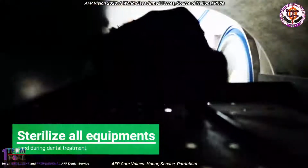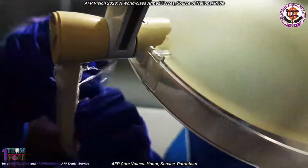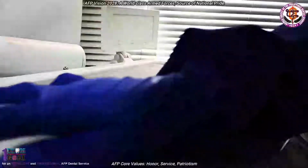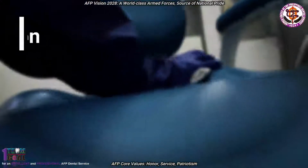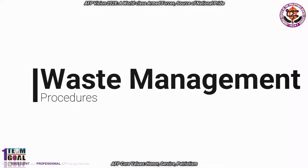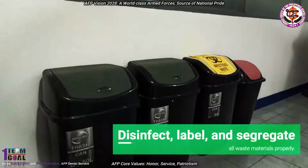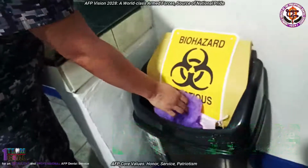Sterilize all instruments used during dental treatment. Careful removal of plastic barriers on dental chair and dental equipment. Surface disinfection of the treatment room, using sodium hypochlorite solution, 70% alcohol, and UV light, for 30 to 45 minutes. Disposal and handling of waste materials must be disinfected, labeled, and segregated in proper trash bin.